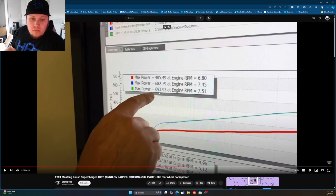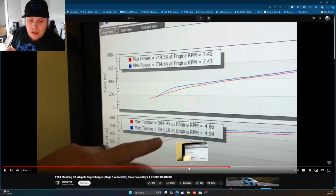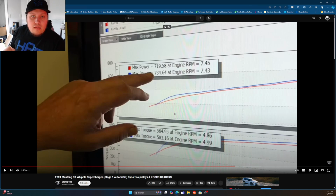So these numbers with a soft tire are really, really good, but they would be higher on a hard tire. I do believe on this test, he has a drag radial on there, but there's not much give in this case because there's not that much sidewall. So these numbers make more sense and are close, if not spot on, with a stock hard tire dyno.